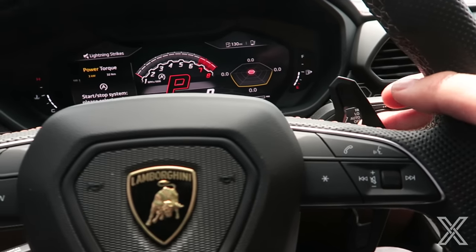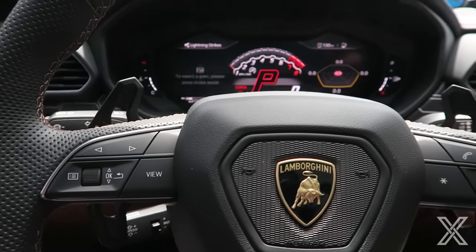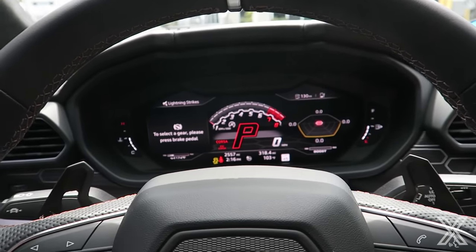The paddle shifters here are fixed onto the wheel. They're not column mounted like you would find in the Huracan. The upshift responses are pretty good in full Corsa mode. I'm actually a little bit disappointed that the downshifts aren't quite that crisp. They feel a little laggy almost. Even in full Corsa mode, it is an 8-speed automatic with a torque converter.